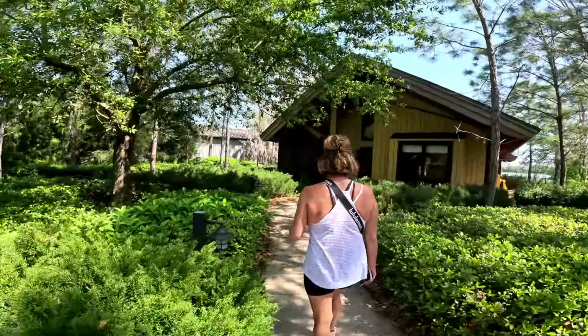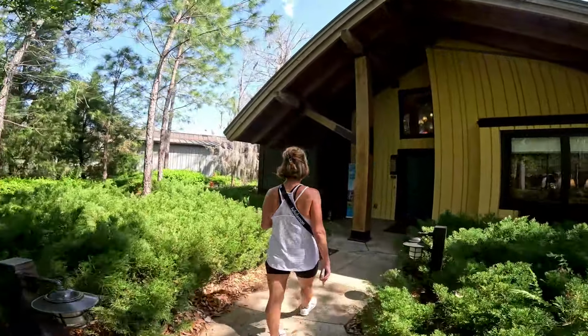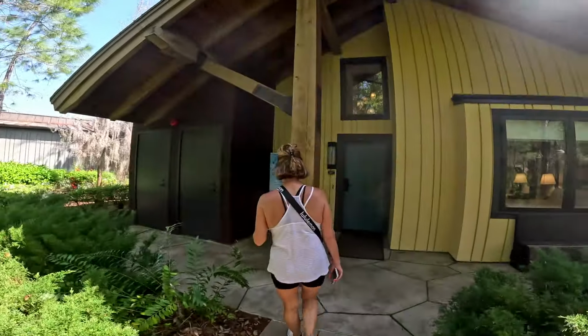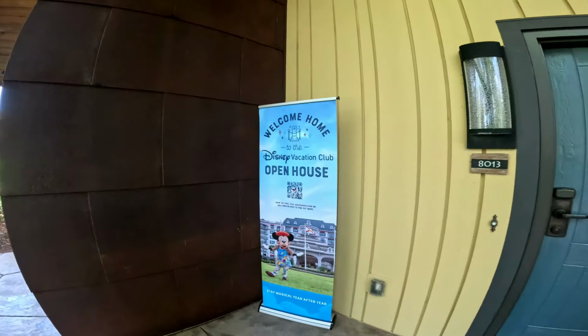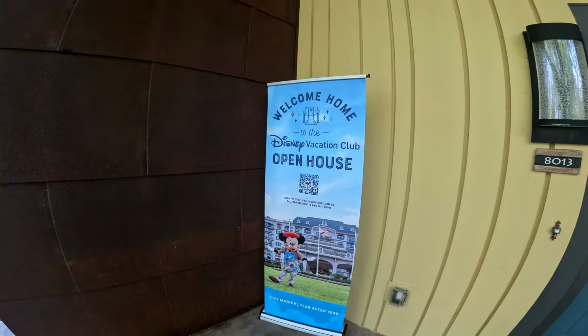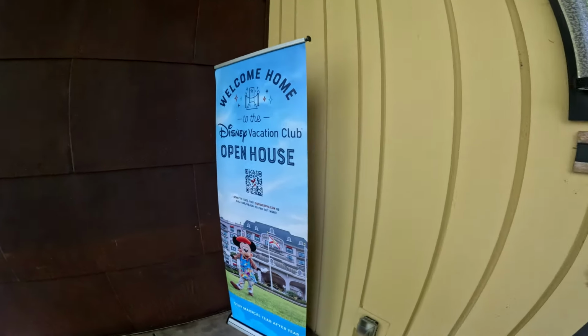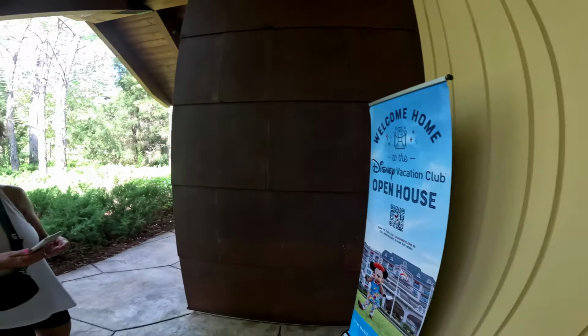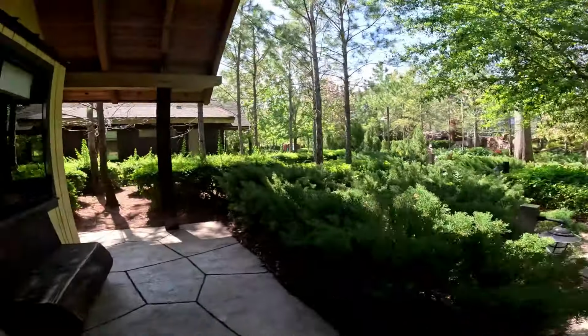Yeah, we're not sure if we can get in here or not. It is an open house, there's usually somebody there. Maybe you gotta scan something. Code. Oh yeah, you can scan the code, whatever. No, I guess we can't get in. No, that's okay. We got lots to explore. I think you'd have to make an appointment and they would come and give you a tour, maybe.